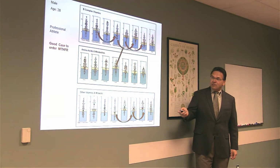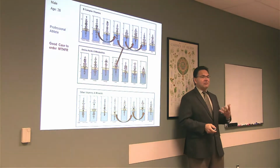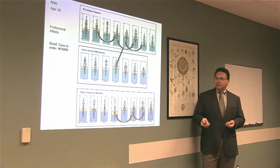Now, serine is also in the methylation pathway, but you see that this athlete doesn't have a problem with serine, but has a problem here. So we should maybe look at the MTHFR and see if there's a genetic mutation that's abnormal that may affect this particular individual down the road.